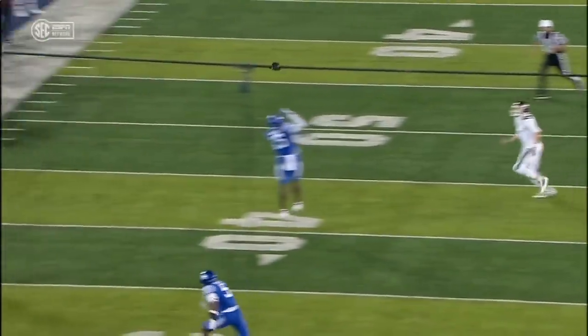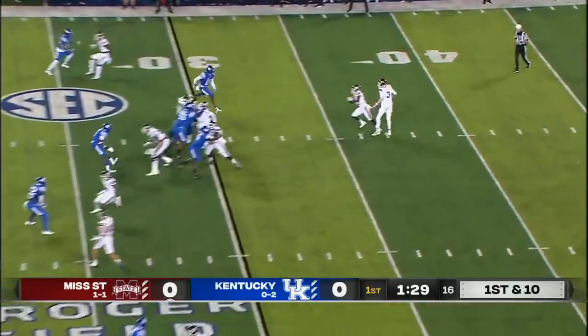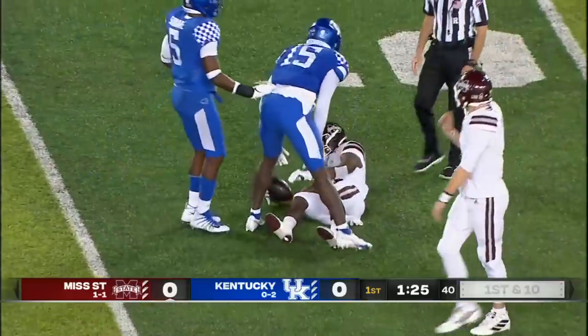Pocket, force the defensive hand. High snap. Marks rips it away from his quarterback and has nowhere to go. State.